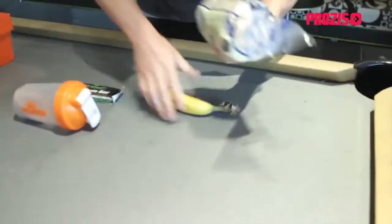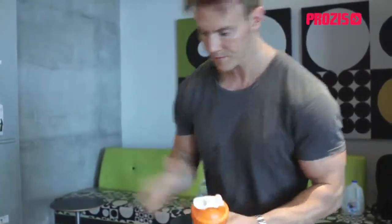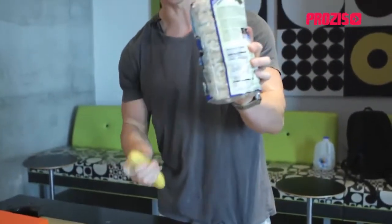A few things for after, a few goodies. All important whey protein shake. Get that nutrition back into the muscle. But before then, I have some simple sugars. Get the glycogen, the fructose from some fruit sugars. And then a little later, we've got some more slow releasing rice cakes here.